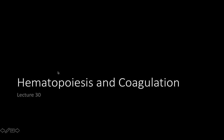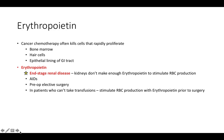All right, so hematopoiesis and coagulation. So there was a lot of stuff in this lecture, and for me, I think this is one of the hardest physio topics, the intrinsic versus extrinsic pathway and the coagulation cascade. I wouldn't stress yourself out about that too much right now, especially since neuro takes a lot of time. So I try to really focus in on her WEBAs here.